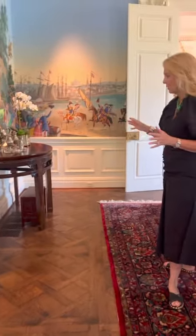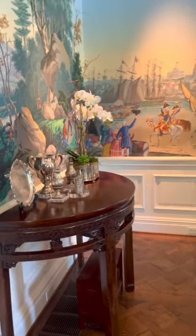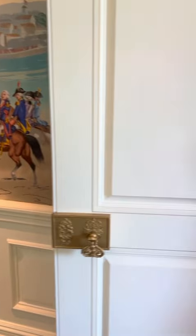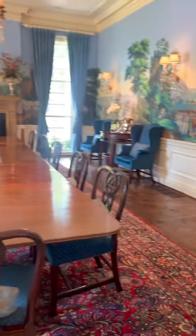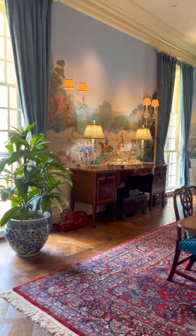My husband has bought a lot of our pieces at auction because he likes a deal. He loves a good auction. Oh, that's fabulous. So it's fun. We found those fun lions on the ground at an auction. There we go. One more look at the dining room here. Oh yeah, those lions are so cool.